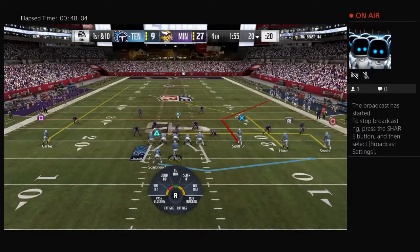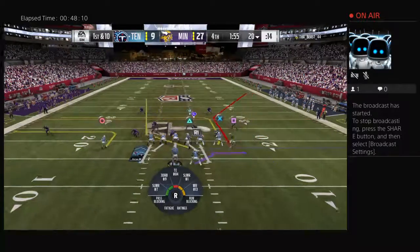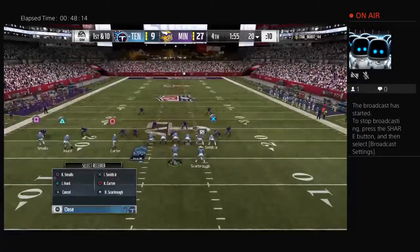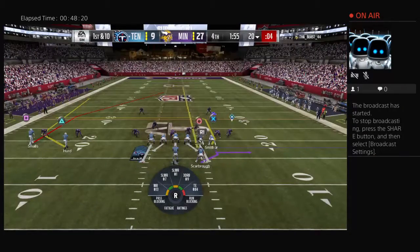Detroit! Detroit! Gone! Gone! Gone! Gone! Motion! Motion!